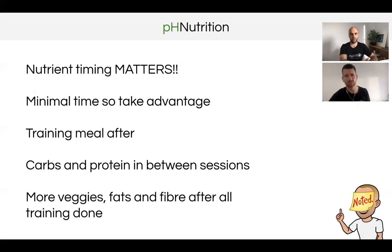Yeah. Definitely. Look, it's a competition day effectively. You've got minimal time. You want to be thinking about getting the most out of both of these sessions. So yeah, carbs and protein, they are the fuel. They help you repair. I'm not saying just eat protein and carbs. You can sneak some veggies in there as well, but the more fibrous, the more voluminous foods, you want to be saving towards the end of the day or post your second session.